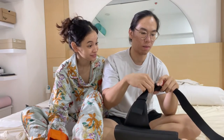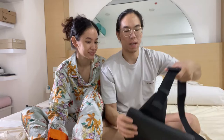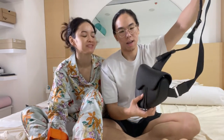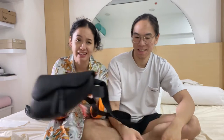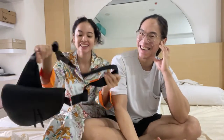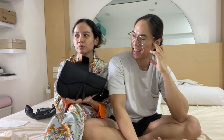I would have to give this maybe a 7 or 8. Wow, why? It's ridiculously expensive. If price weren't an issue, maybe 10 out of 10. Okay, there you go. Well, I think you shouldn't think about the price anymore. Because I feel like you're never gonna buy another bag, or at least not for a very long time.